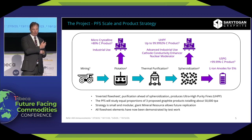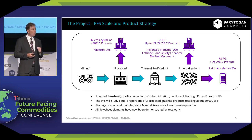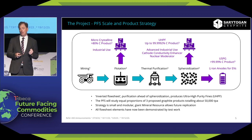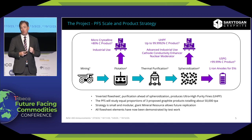We then go through thermal purification to get it up to those tremendous high grades of 99.999, and then we spheroidise it. The spheres go into the batteries, and that will achieve a premium price, and that's the big growth market. But the really exciting thing is because our fines are so high grade, we can push that material into advanced industrial uses. It'll have a use on the cathode side of the battery, and now that we've achieved that 5 nines purity, it also opens up the nuclear opportunity for our project.